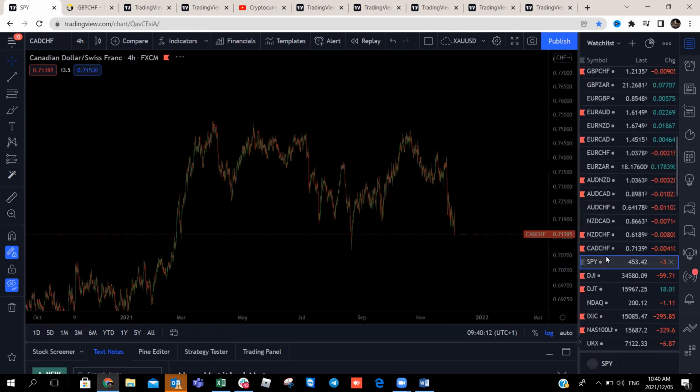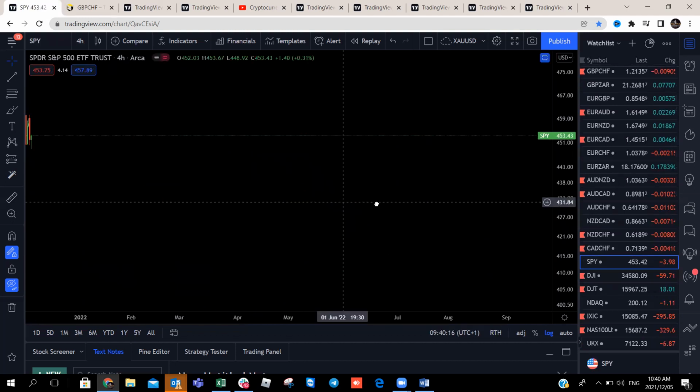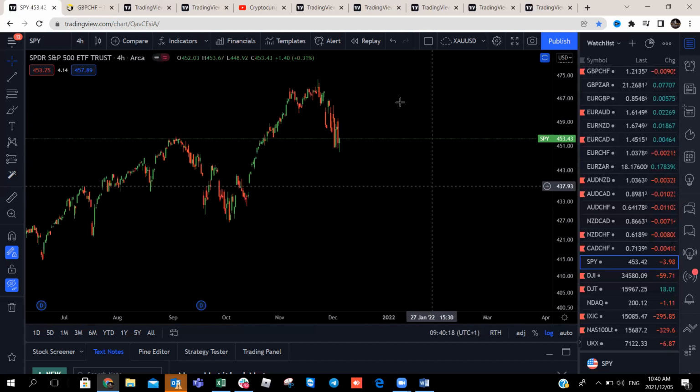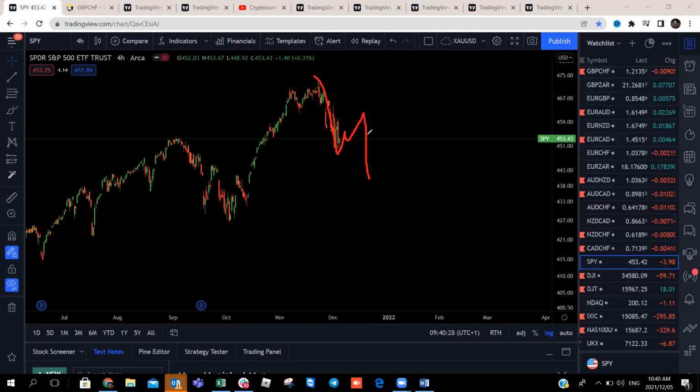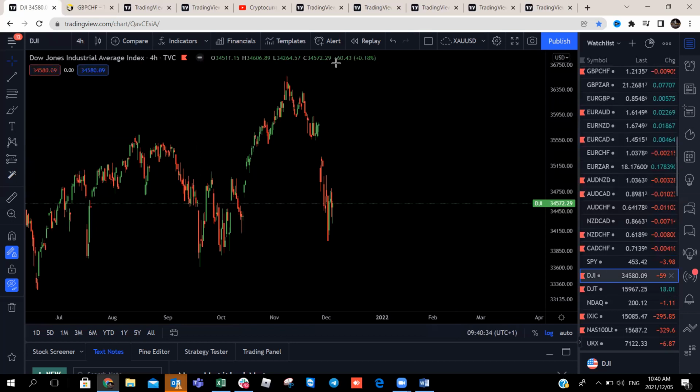The indices, we are currently in the deep corrective structures, which we anticipated a couple of weeks back. So they are in the making now. And as far as the S&P 500 is concerned, we've got a move to the downside. We are anticipating a three-way pullback for a continuation to the downside. This is not ready to continue to the upside yet. It does not look like they are. So we are going to be anticipating just a slight pullback across all of them.